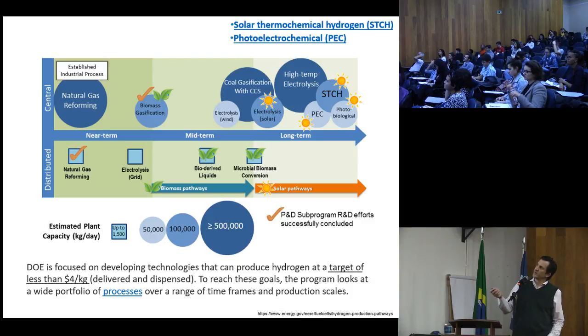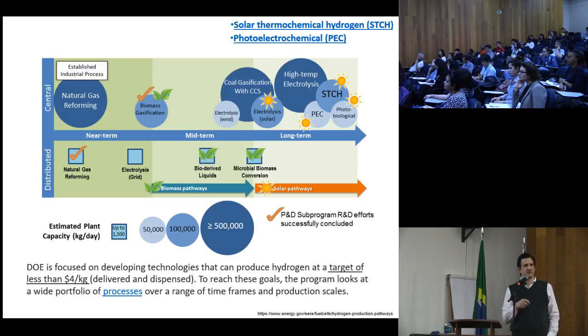And here we can see biomass gasification. This is a new term. Yesterday I saw new data on biomass gasification, and I was very proud to see how many new gasification plants are running in the world.